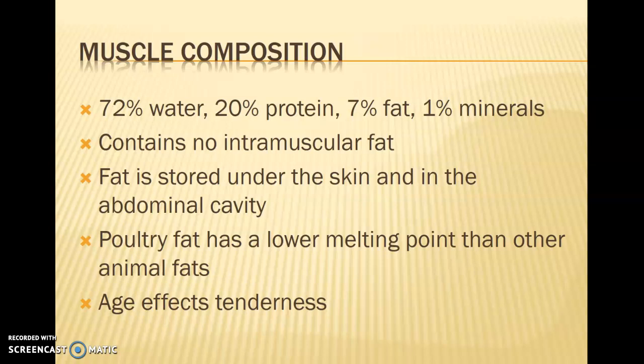Poultry fat has a lower melting point than other animal fats, meaning it melts very quickly, and usually is used in cooking to baste and keep things moist. As with other meats, age affects the tenderness of the chicken. The more movement, as well as the older the bird, the more tough the meat will become, however, the more flavorful.